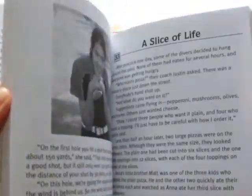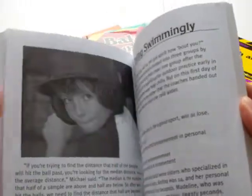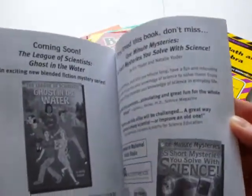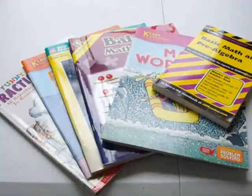And see, that's the end. They're really short. It actually says 1-minute mysteries. This would be story 3. You can kind of see they're really short, just regular stories. Things you might actually come across in real life, in your daily living. Things that require you to use math. So, that is this one.